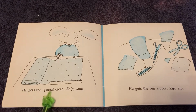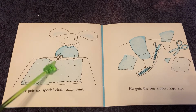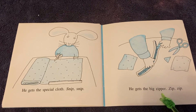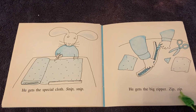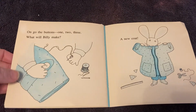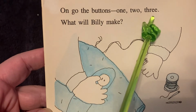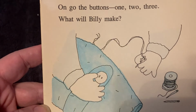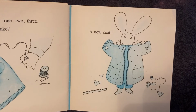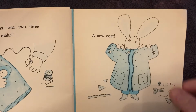He gets the special cloth. Snip, snip. What does it say, snip, snip? What is he doing? He's cutting. He gets the big zipper. Zip, zip. On go the buttons. 1, 2, 3. What will Billy make? Have you figured out what Billy is making? A new coat. Do you need a coat in the winter time?